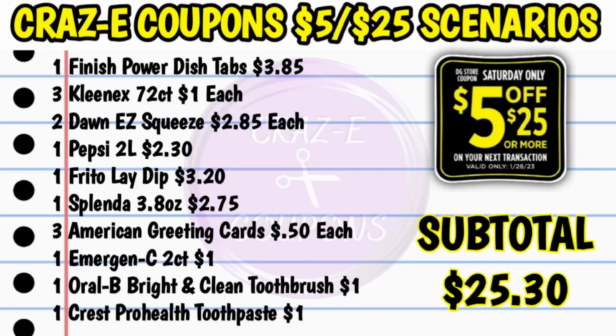Alright, and last but not least, we have our low out-of-pocket deal. So for this one, you want to pick up one of the Finish Power Dishwasher tablets at $3.85, 3 of the Kleenex 72 count at $1 each.